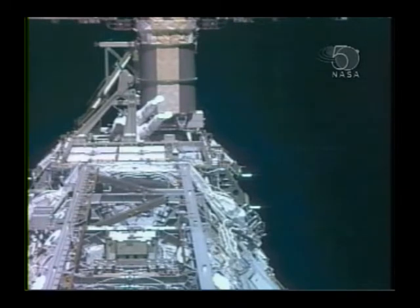It's so cool to be able to look at that velocity vector. It is so beautiful.